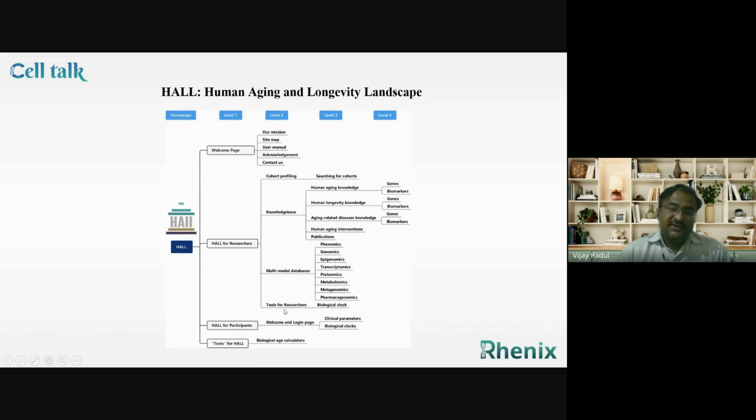And for tools for researchers, they have provided a biological clock in which the existing biological clocks have been incorporated, and information has been provided on how this different data can be incorporated to create a biological clock.